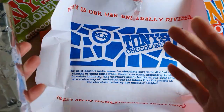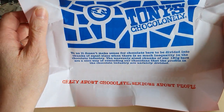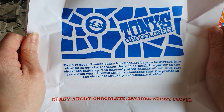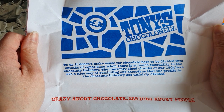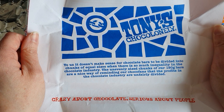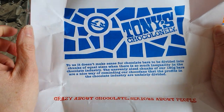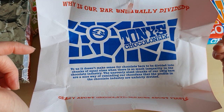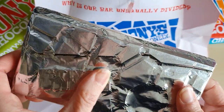And there's a reason for that, and it says, why is our bar unequally divided? Crazy about chocolate, serious about people, and it doesn't make sense for chocolate bars to be divided into chunks of equal sizes when there is so much inequality in the chocolate industry. The unevenly sized chunks of our 180-gram bars are a nice way of reminding our choco fans that the profits in the chocolate industry are unfairly divided. And this is something I can get behind. I mean, I love chocolate, but having a company that cares about equality is a really beautiful thing.